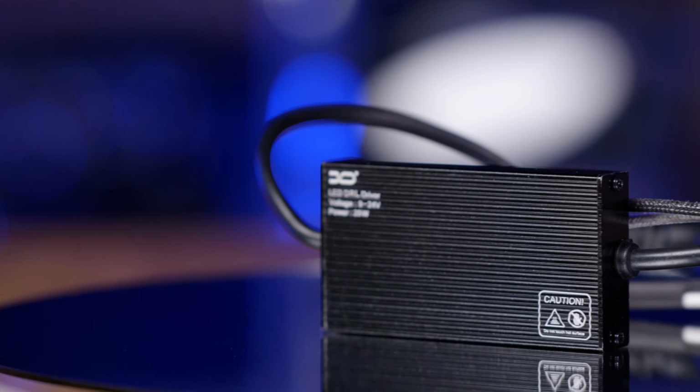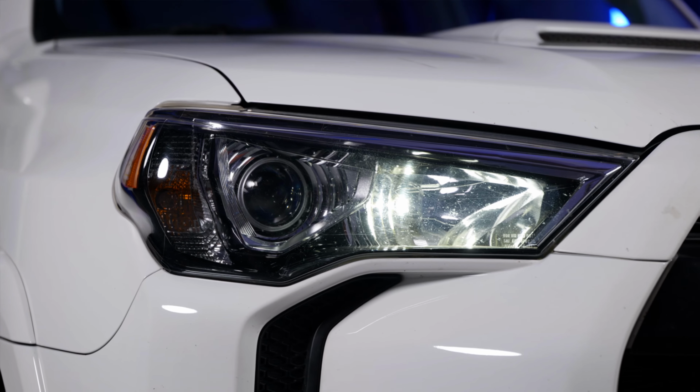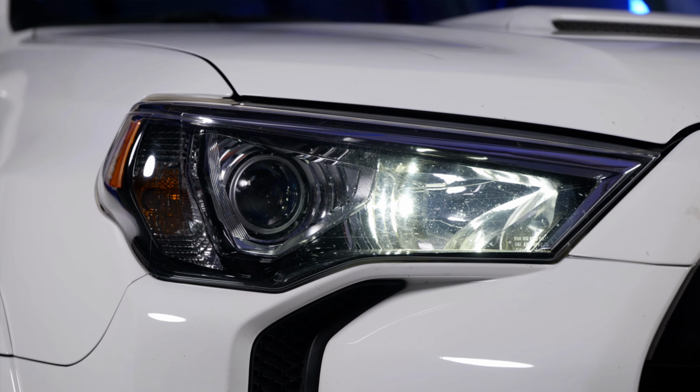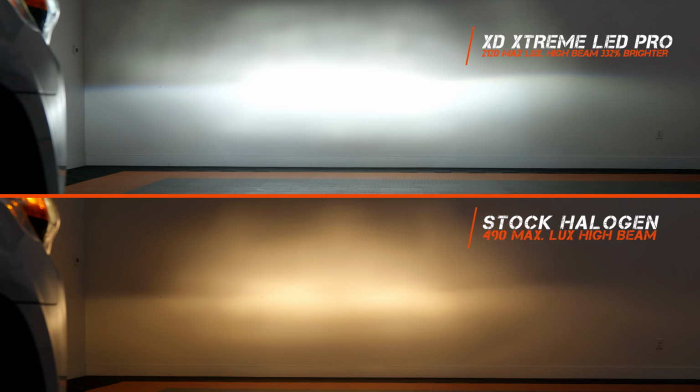Xenon Depot has created this PWM module called the PWM DRL Driver. This is what allows the Xenon Depot Xtreme LED Pro bulb to not flicker on DRL mode. Here's what the Ultra 2 and the Xenon Depot bulb look like together. Compared to stock, on high beam, it's 332% brighter.